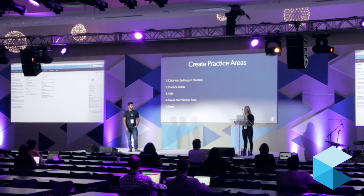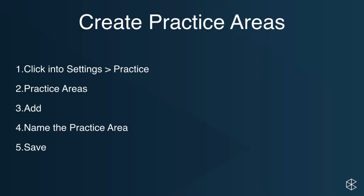So first, we're going to go ahead, we're going to click back into settings. And this time, we're going to click on your practice area. That's in the top right-hand corner there. Once we're there, pretty easy. We're going to click on practice areas, and once again, the green add button. You're simply going to give your practice area a name.